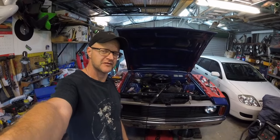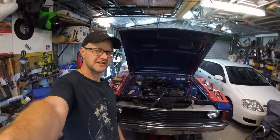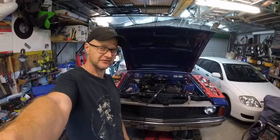Hello and welcome to episode 41 of Missile Industries Ford Falcon 351 Crusty Wagon Project. Now this episode is going to be about the saga I went through to get my front seat reupholstered.